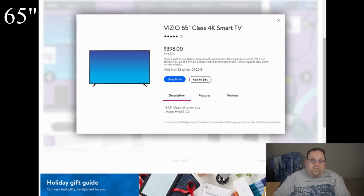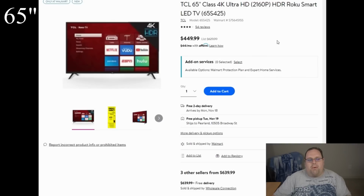I think you're going to enjoy this Vizio V Series a little bit more than you would this particular TCL. But if you want the Roku interface in a 65-inch format with Dolby Vision HDR, I really think this is a decent TV, even though once again, this is a 4 Series.